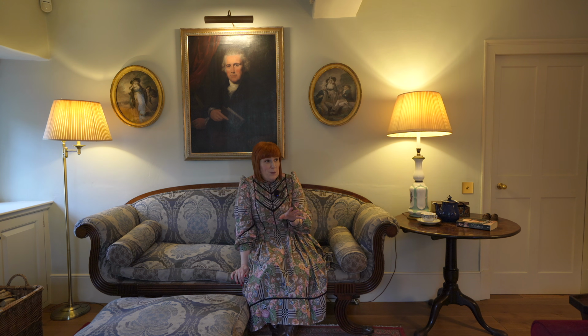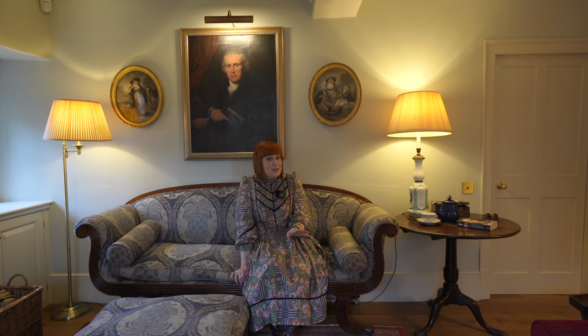Welcome to Gardener's Cottage on the beautiful Chatsworth Estate here in Derbyshire. This pretty English cottage dates back to the early 19th century, and the moment you step inside you honestly feel like a character in a Jane Austen novel. You will understand why once I show you around.